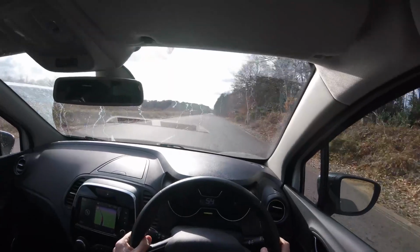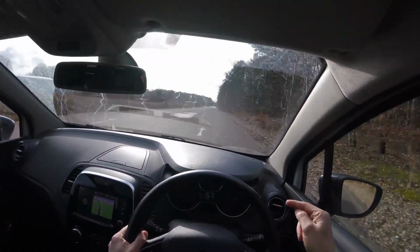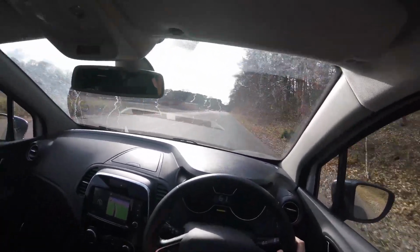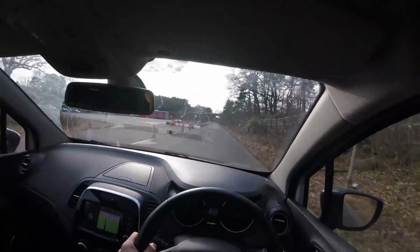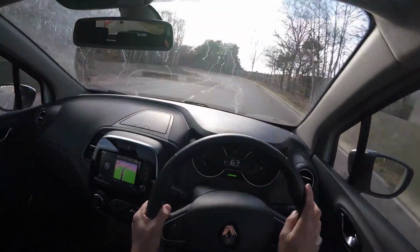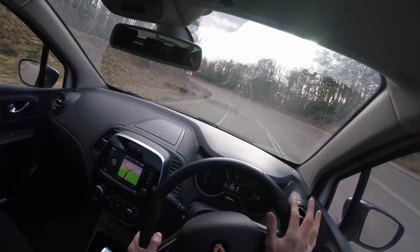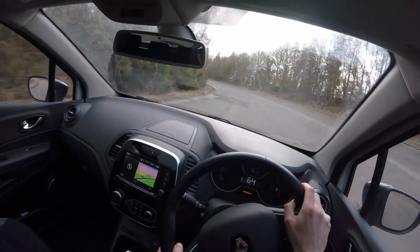Engine-wise, you can get a 900cc turbo petrol, which is just not powerful enough. This is a 1.2 litre turbo petrol with 0 to 60 in about 10 seconds, and it is fast enough, and it's good enough on the motorway. And in terms of economy, it's supposed to do 51 miles per gallon. I've got just under 39, which is bearable. Unless you're doing mega miles, I'd probably have this engine rather than one of the 1.5 litre diesels, though they will give better economy.